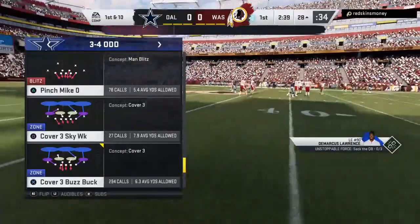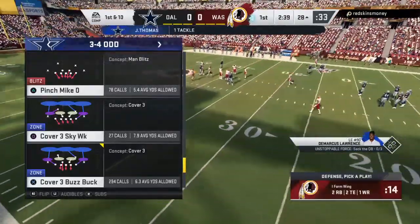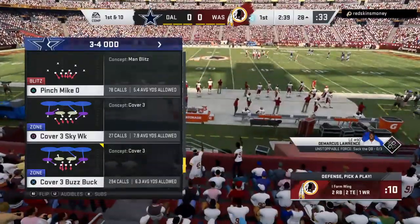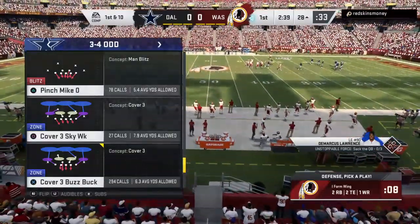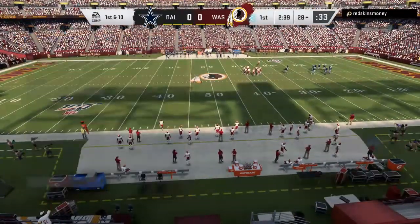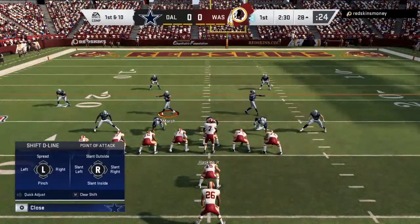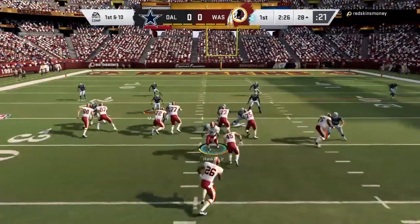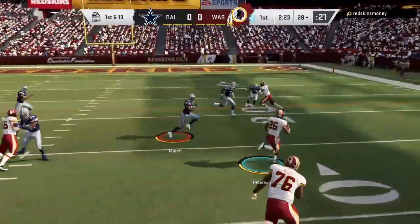Pretty solid start for the rookie here on this first drive, Charles. Able to have some confidence, stepping back into the pocket, move around a little bit, find open receivers, and deliver. That just means his confidence is going to continue to grow because he's getting more and more comfortable with each completed pass. And we got Mike, number 53. First down, here's a run with Peterson.